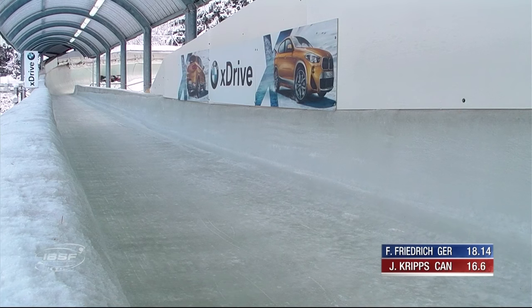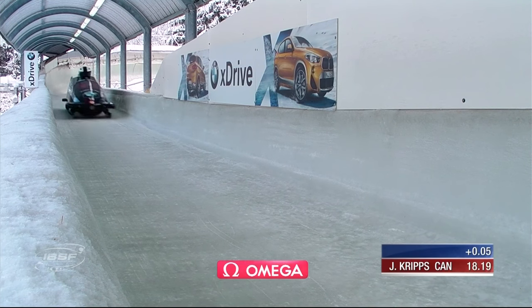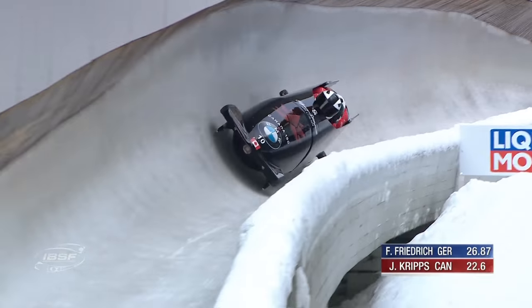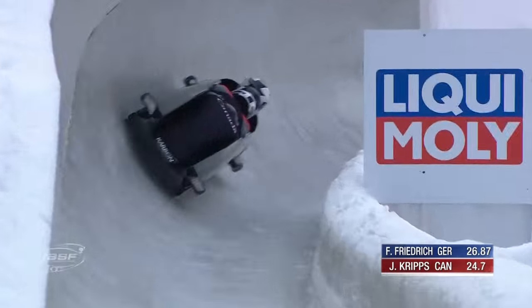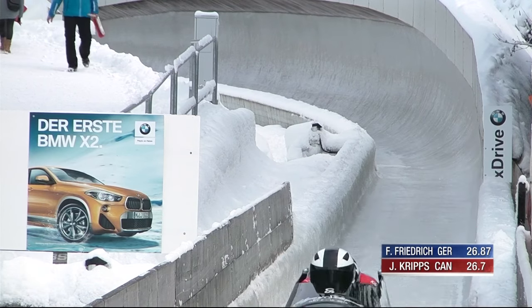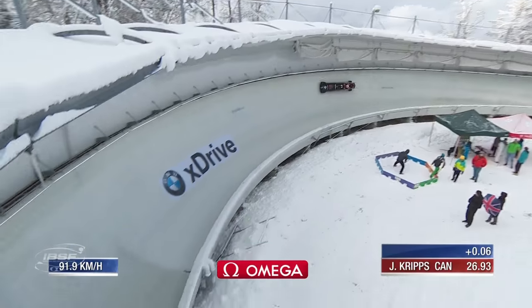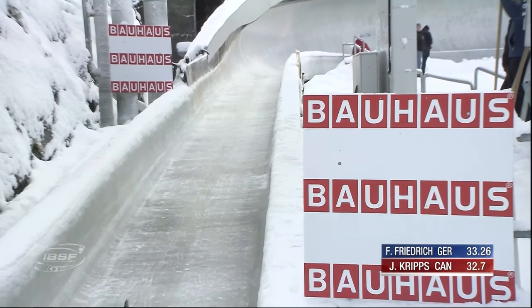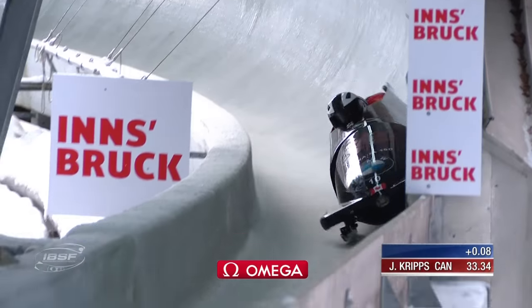Cripps actually has one four-man victory to his name. In 2008, in January, Pierre Luders won in Cortina in four-man with Cripps on the back handles. It's a long time ago. Yeah, it is a bit. 91.9, that's a little bit off of Lochner. Still up to second place. He's ahead of Lochner on the split times.